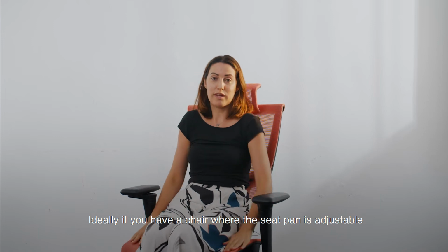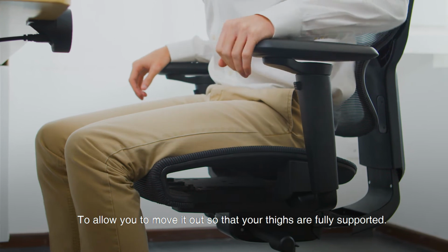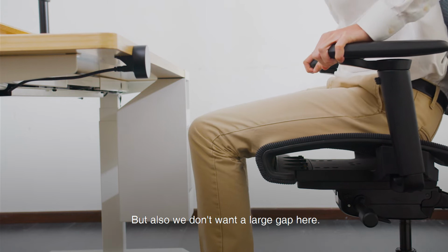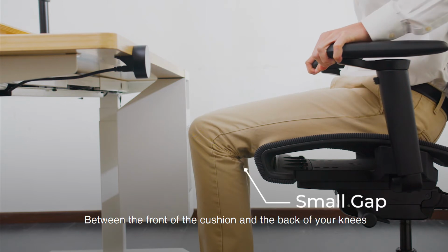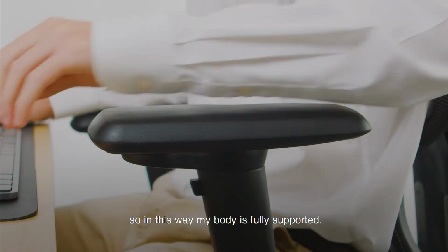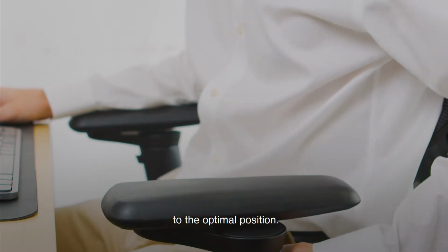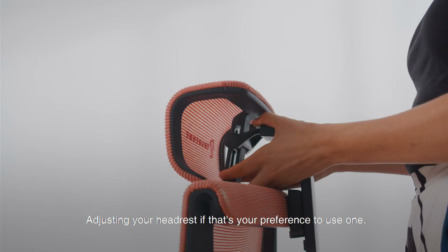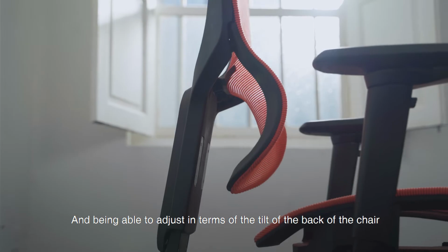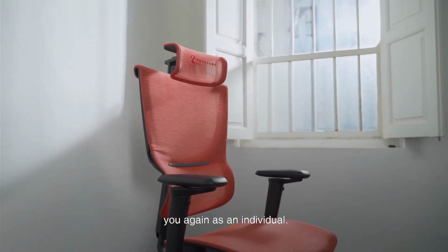Ideally, if you have a chair where the seat pan is adjustable, to allow you to move it out so that your thighs are fully supported. So we don't want the seat pan hitting the back of your knees, but also we don't want a large gap here between the front of the cushion and the back of your knees. So in this way, my body is fully supported. Then also having the ability to adjust where the armrests are to the optimal position, adjusting the headrest if that's your preference to use one, and being able to adjust in terms of the tilt of the back of the chair will just allow you to optimally set up the chair to suit you again as an individual.